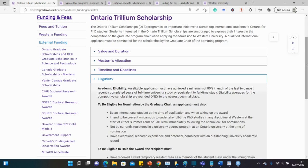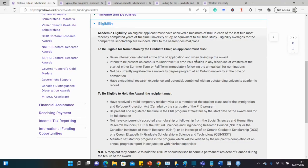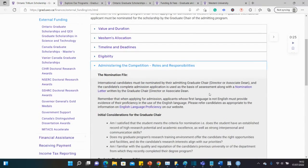To be eligible for this particular scholarship, you have to be nominated by the department you're applying for, and of course, fulfill the basic requirements for a PhD. This is for a PhD, so probably you have done a master's with a very good grade and things like that. There are other bits of info you can read here on your own. Let's talk about the nomination. You have to be nominated by the dean or the graduate chair of the department you're applying to.